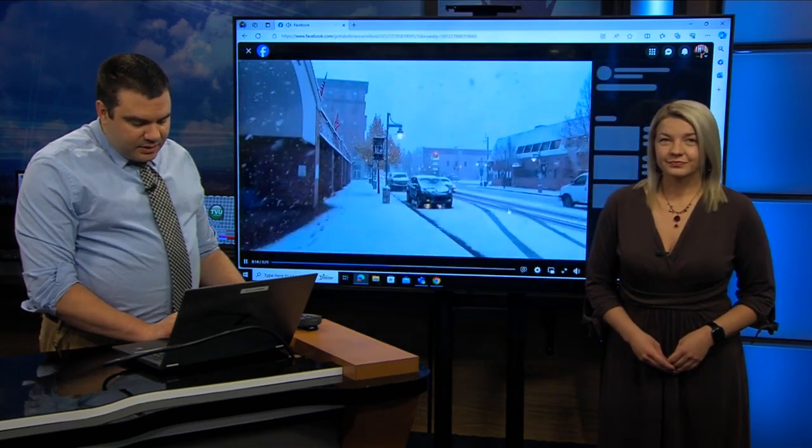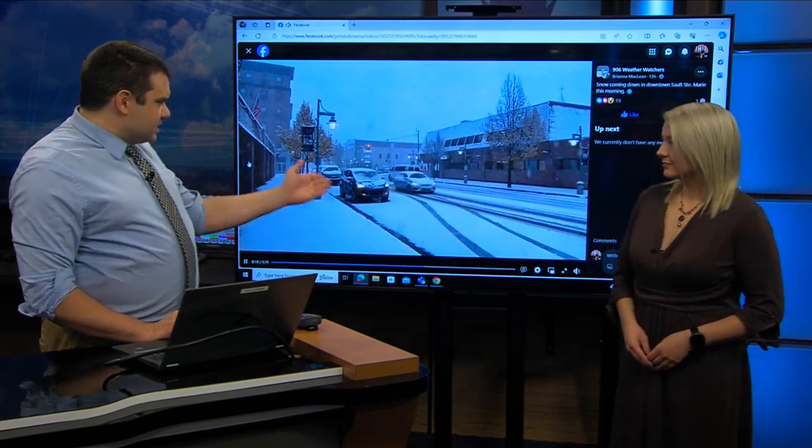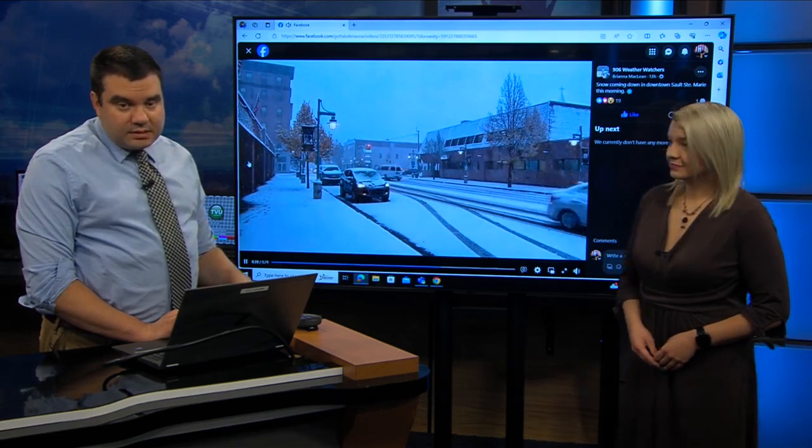You can see definitely the snow flying around here. And definitely some slushy roads as well. And that's kind of important.